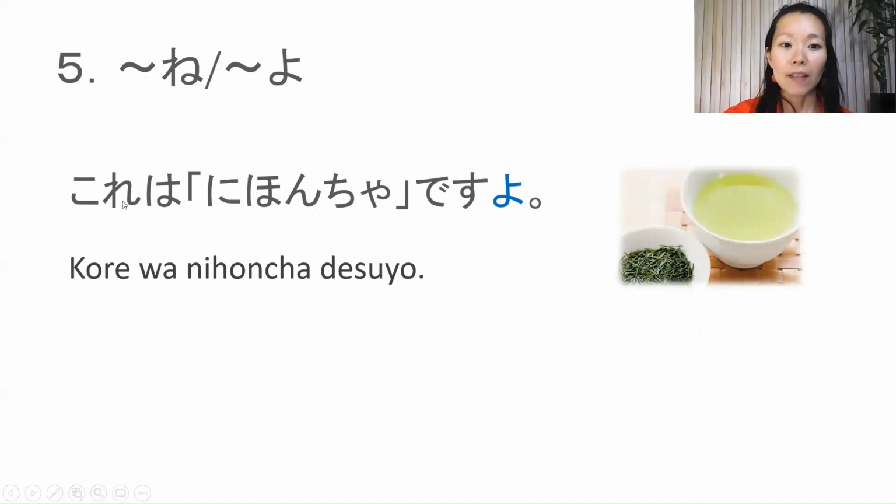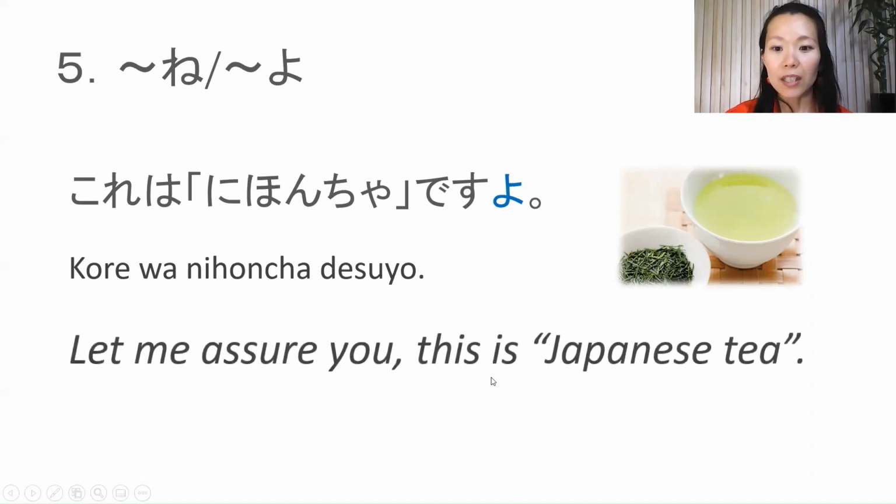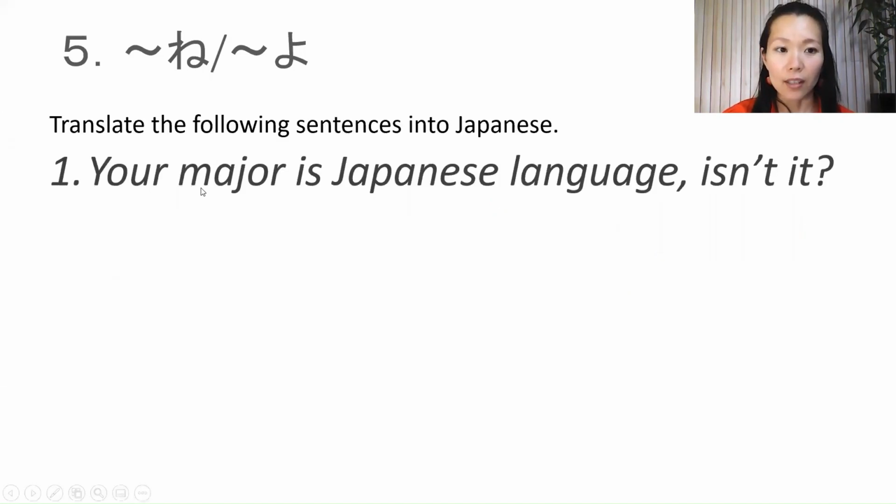Next one. これは日本茶ですよ。Repeat after me. これは日本茶ですよ。That means, let me show you, this is a Japanese tea. I put this shape, a type of square bracket. これは日本茶ですよ。はい。Good. じゃあ、let's try an exercise.